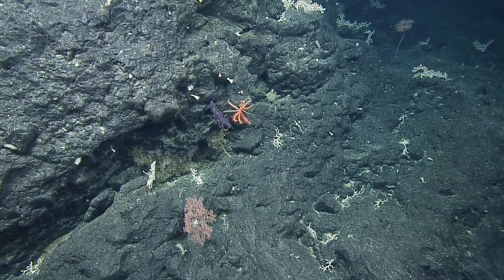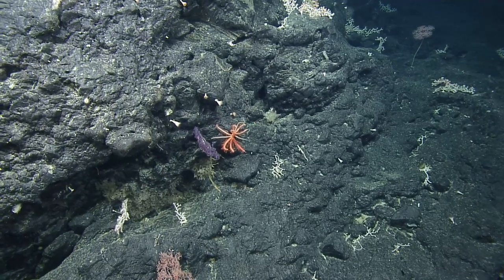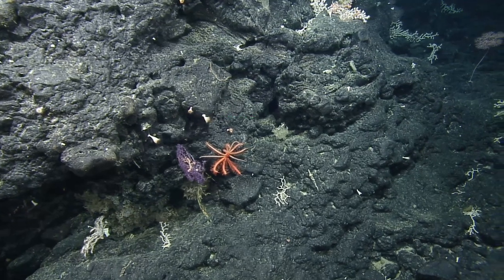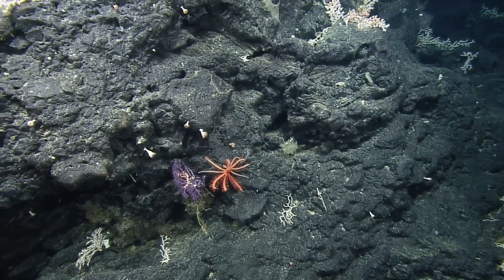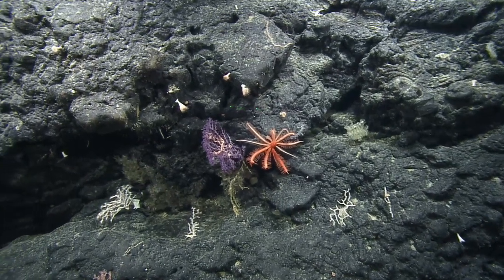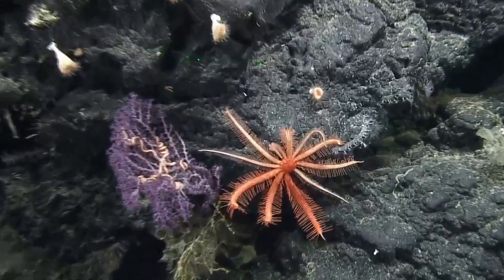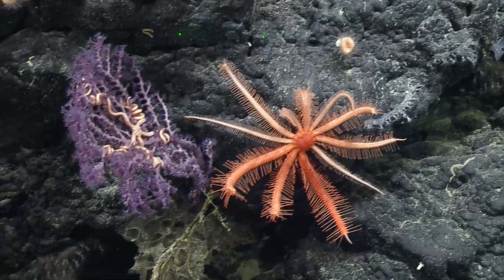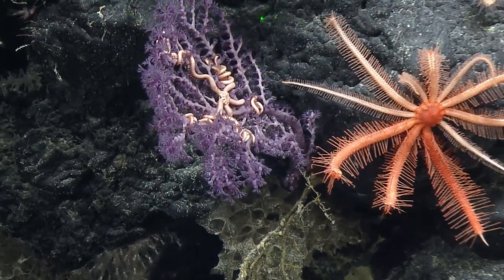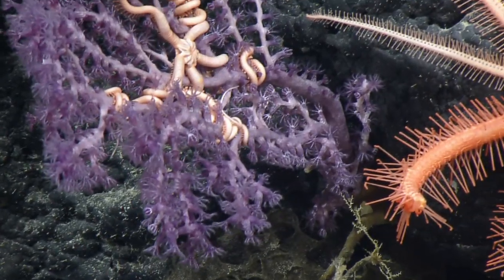That purple color is so pretty. I think it's either a purple plexaurid or a Victorgorgia. Go for zoom. Gone in. Wow. The red next to that is so cool. That a crinoid? Yep, that's a crinoid. And then we've got a brittle star wrapping around it.